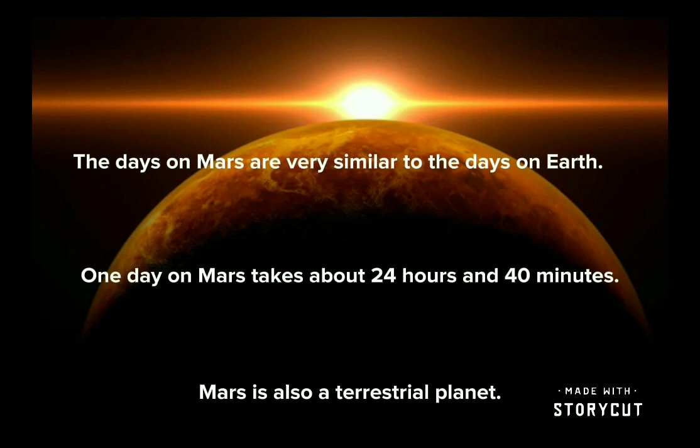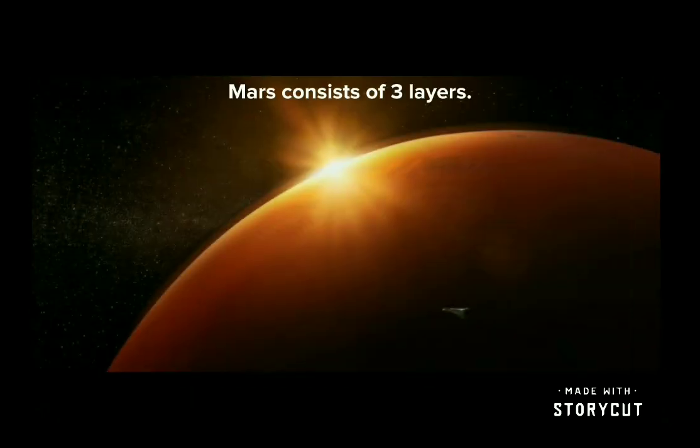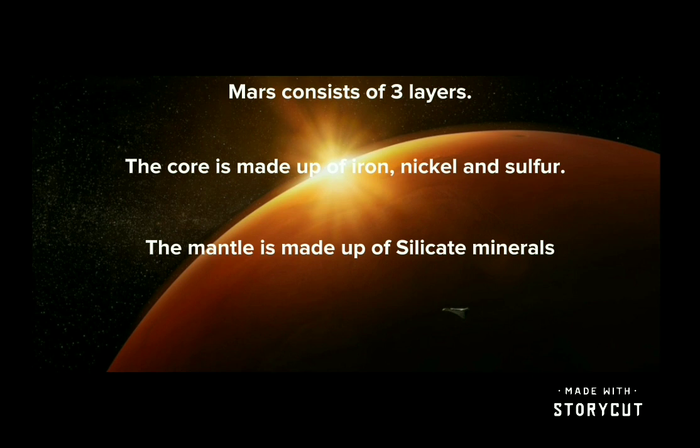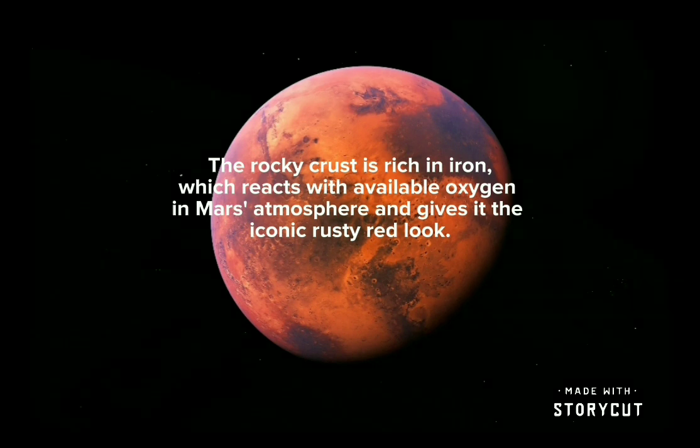Mars is also a terrestrial planet. Mars consists of 3 layers. The core is made up of iron, nickel, and sulfur. The mantle is made up of silicate minerals, and its outer layer is a rocky crust. The rocky crust is rich in iron, which reacts with available oxygen in Mars' atmosphere and gives it the iconic rusty red look.